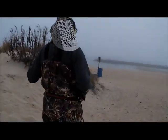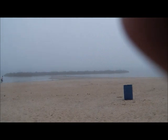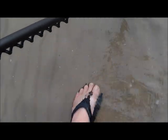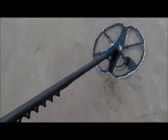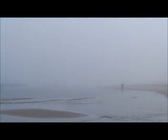Headed in for our adventure. We're headed right back to where I left from yesterday. And you can see it's still going up. It's foggy. Shallow right now. Tide is out good. There's Gary, if you can make him out.